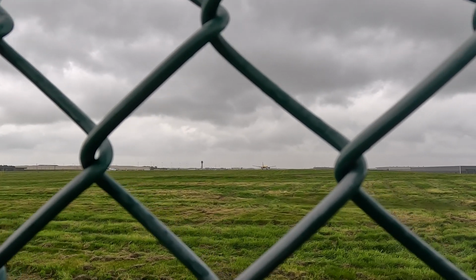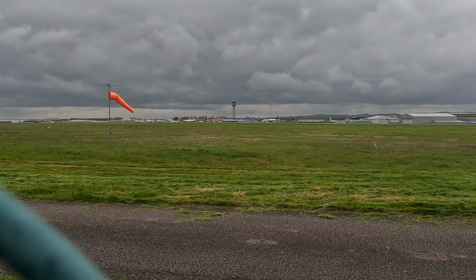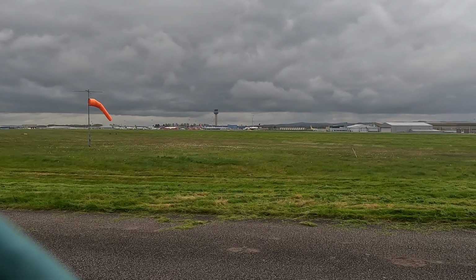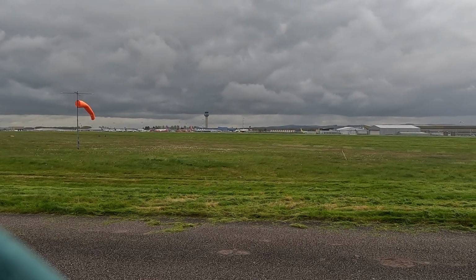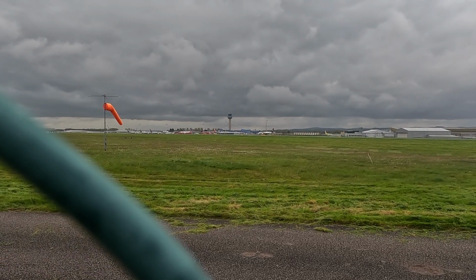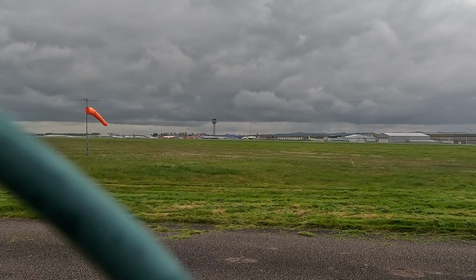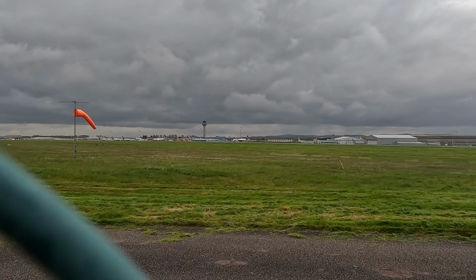Hey everyone, welcome back. As you can see now, we've moved around to the opposite end of the airfield, which gives you better views of the ramp from here, I'd say. And it's definitely better for departures off the 27s. You can't really see much down there. I hope I got something though for you.